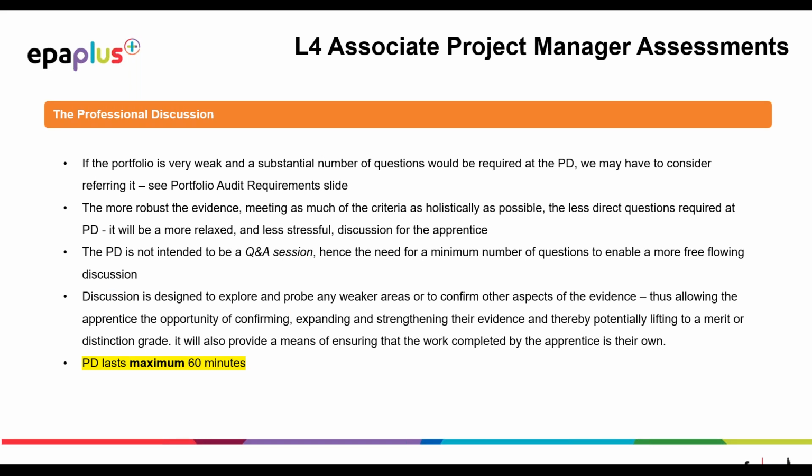So the professional discussion. If the portfolio, as we said at the audit, is very weak and a substantial number of questions would be needed, that's when we have to consider referring it. The more robust the evidence is that meets as much of that criteria as possible, the less direct questions are needed at the PD, which will make it a much more relaxed and much less stressful discussion for the apprentice. The PD is not intended to be a Q&A session, so this is why we need a minimum number of questions so that we can have a much more free-flowing discussion with the apprentice.